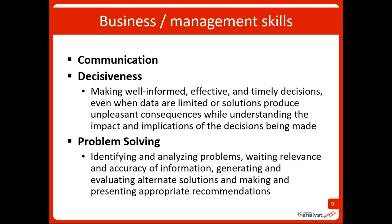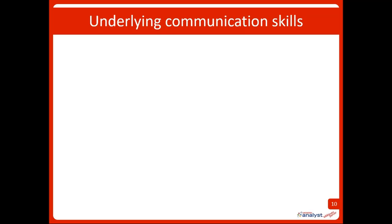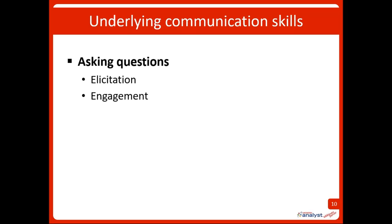Well, those are all specific skills. Let's go back and take a look at the general skills like communication. Did you pick up the pattern there? Did communication kind of appear everywhere? Yeah. The basic skill of a business analyst is going to be communication, and that can be extremely technical. So what's underlying those communication skills? Well, asking questions. Interviewing, which is asking questions, getting answers. Elicitation, which is asking questions and understanding the answers, meaning that theoretically you would ask more questions.